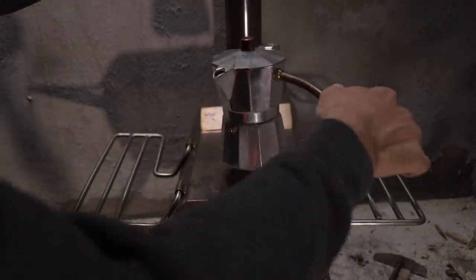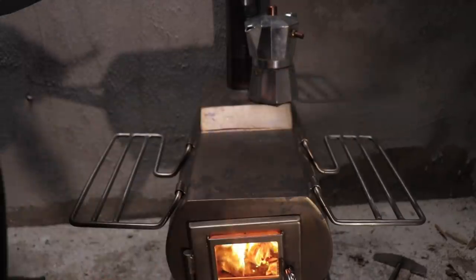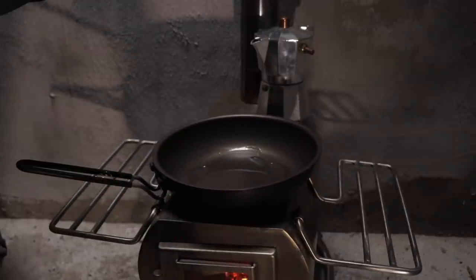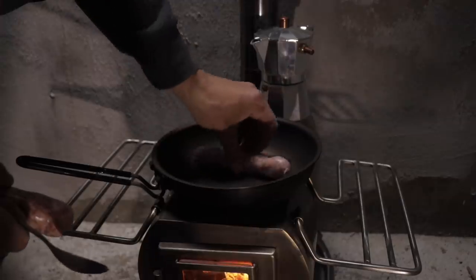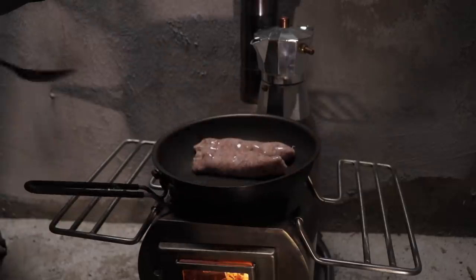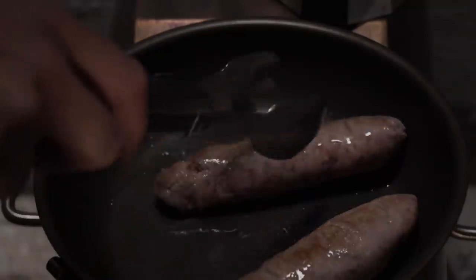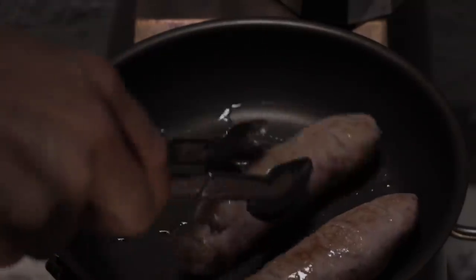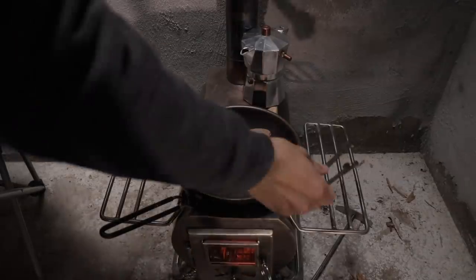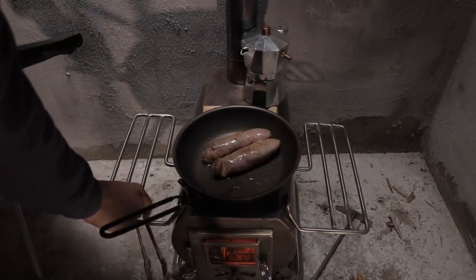Oh, that goes. And actually, I could probably put that there and still cook my breakfast. Woohoo! Yes, it fits. Amazing. Oh, it's smelling so good in here. The stove is great with these side shelves here. You just hang your cooking utensils from them. Pretty cool.